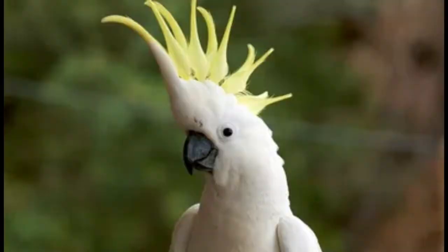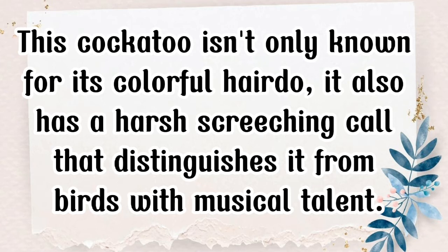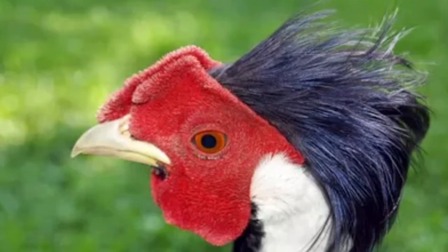Sulfur-crested cockatoo. The expressive hairstyle of this large Australian bird is almost larger than life. It can stretch over 5 inches in length. This cockatoo isn't only known for its colorful hairdo, it also has a harsh screeching call that distinguishes it from birds with musical talent. Sulfur-crested cockatoos are social birds, spending time in groups as they forage and keep a lookout for danger. Silver pheasant.